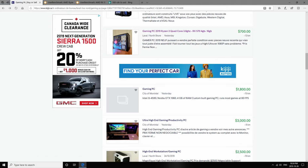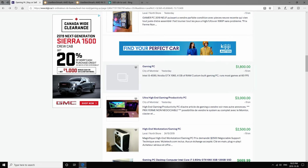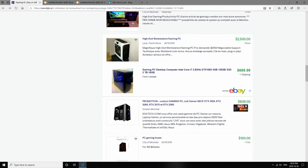Now for that price of 700, I go with no. I believe 575 Canadian is the top I would pay for that, just considering you could potentially make this computer with sales for about that price and get actual better name parts.